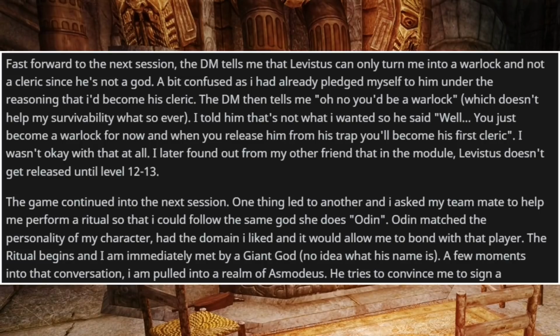One thing led to another, and I asked my teammates to help me perform a ritual so that I could follow the same god she does, Odin. Odin matched the personality of my character, had the domain I liked, and it would allow me to bond with that player. The ritual begins, and I am immediately met by a giant god. No idea what his name is.